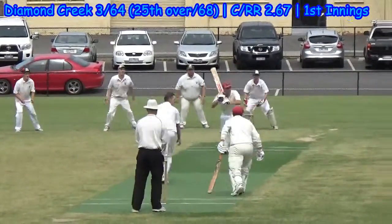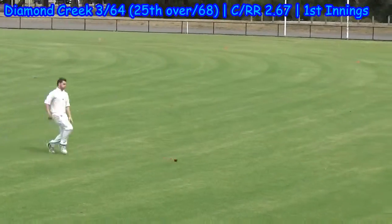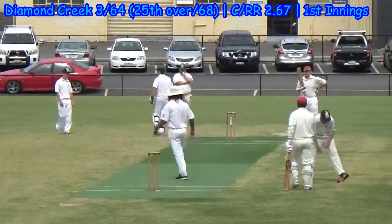Comes into bowl. And leg glances it. And it's through the gap. And it's going down to the long on region. And they're going to get 2. I think they're going to be happy with 2. They can't possibly take on the arm. No, they're just happy with the 2. So the new batsman is off the mark.